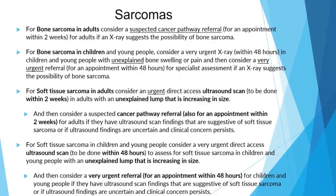size. And then we need to consider a very urgent referral, and that is for an appointment within 48 hours for children and young people if they have ultrasound scan findings that are suggestive of soft tissue sarcoma, or if ultrasound findings are uncertain and clinical concern persists.